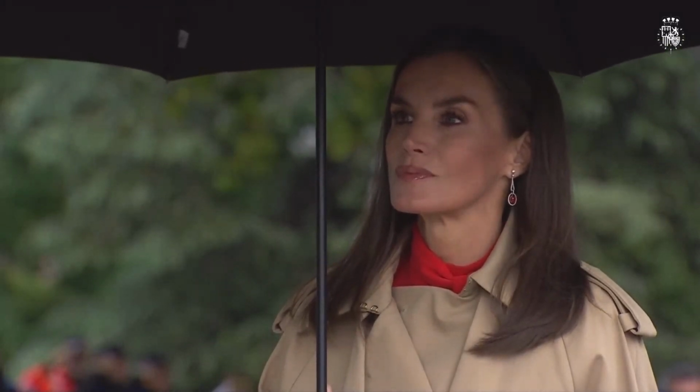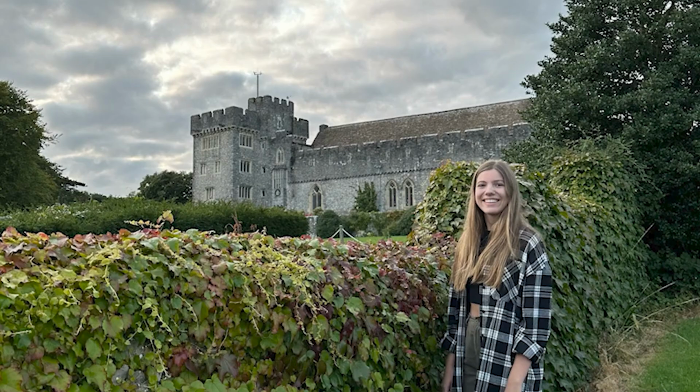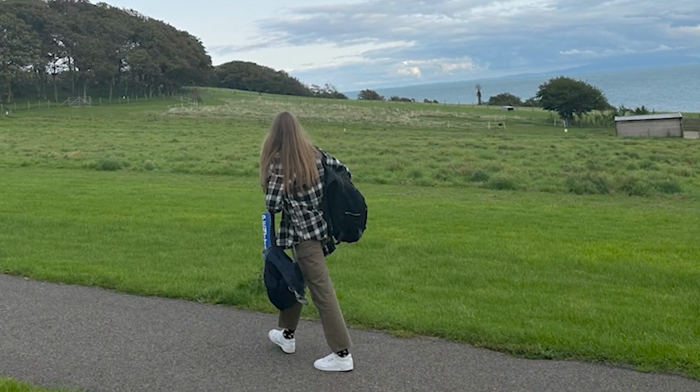Infanta Sofia, 17, who is currently studying for her 2-year international baccalaureate diploma at a Welsh boarding school in the UK, did not attend the parade as she did last year.